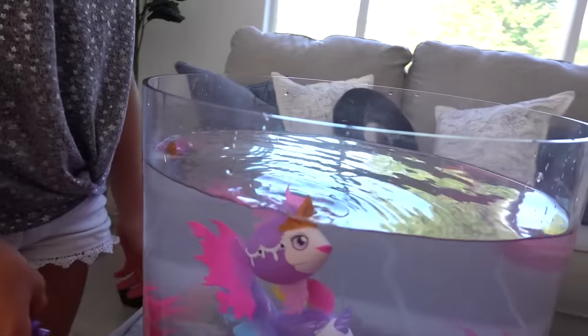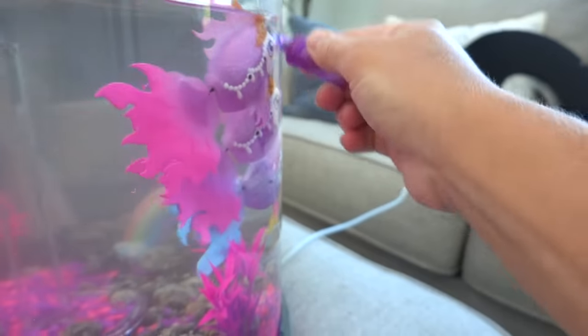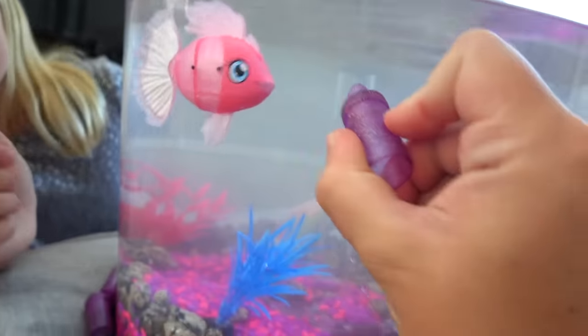You feeding them? Nobody wants any. They're going super fast. Here, let me try. Who wants food? I think you're having a race. Ooh, I got one. Oh, I almost got one. This one, I'm gonna get Pinky.